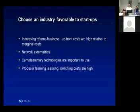Network externalities, and all of the next ones. So network externalities, complementary technologies, producer learning, and switching costs are all characteristics of markets that will help us to create competitive advantage later. So I'm going to go through these in more detail in the competitive advantage section, but basically these features of the market enable us as an early mover into this product category to create barriers to entry for competitors who follow us into the market.